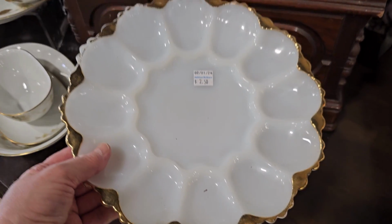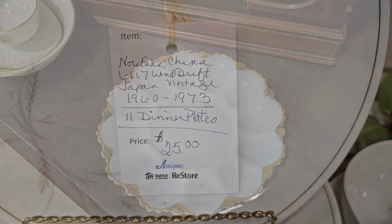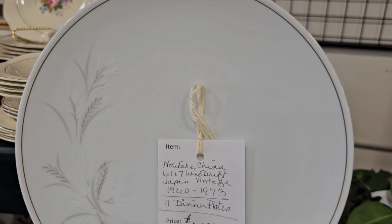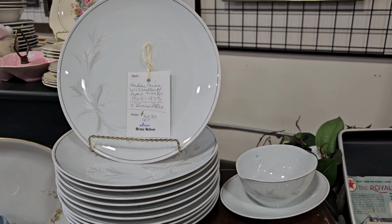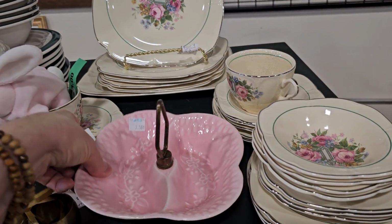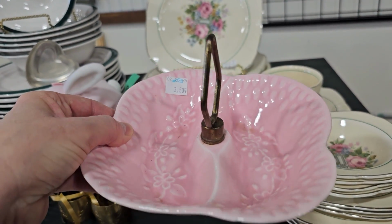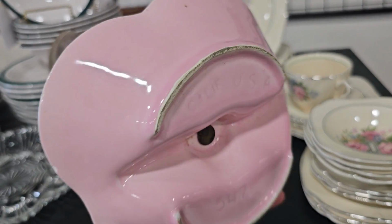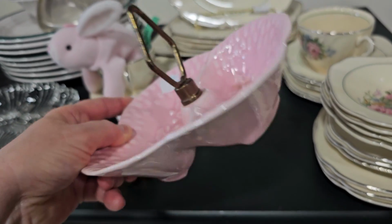And this egg dish is a throwback for me. My grandmother always served her deviled eggs on those. This one's $2.50. And here's 11 vintage dinner plates by Nora Taki for $25. And y'all, I just love this little pink dish. I think it's so pretty. So it's $3.50. It's a mid-century piece, and it's by California Pottery. I think that would be so adorable to hang up as a bird feeder.